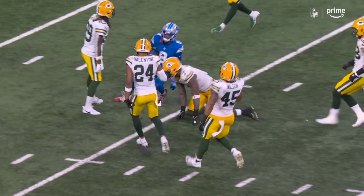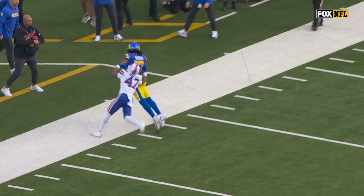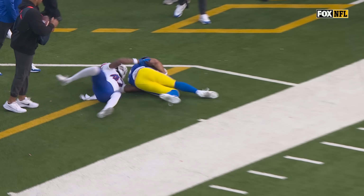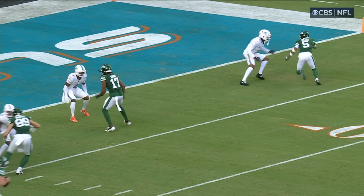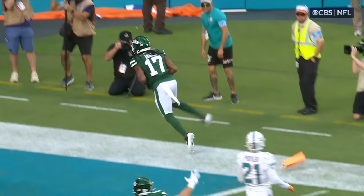It's supposed to be under man, which means take away the inside routes. He was just late. And the control with the body to make the catch, literally his hands are behind his head. That was number 79, including the playoffs.